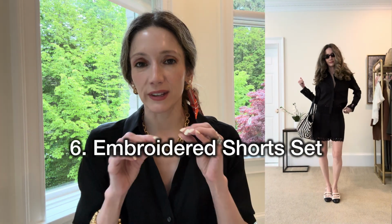And then number 6 is the Zara short set with the embroidered trim, and I'm so happy to see that you loved it too, because I love it. I think it's so flattering, especially if you're not a shorts girly like I'm not. I really struggle with my self-esteem with shorts. I teach fitness classes all the time. I used to be a professional ballerina. It's just kind of my genetics.